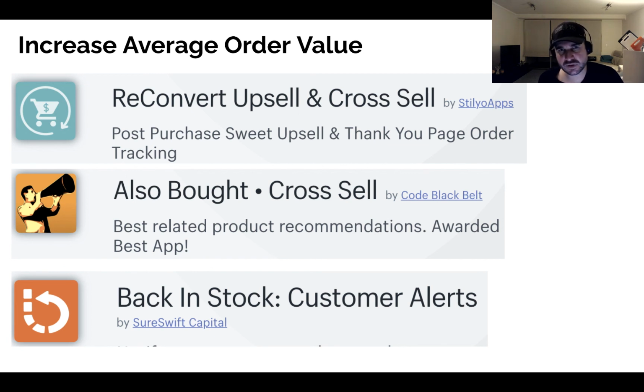So if you've been on Amazon and you're looking at a product, and it'll say that people who have bought this product have also bought this product or these products. So that's a really good one.